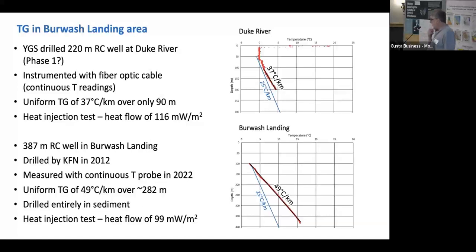So we're at 37 degrees C per kilometer, and this is measured mostly in rocks. We hit bedrock at about 49 meters, so most of that is bedrock reading. But it's a short segment, so we'd love to have a much deeper segment to really know whether that's what's going on there, or whether that's going to project further. So again, here we're more elevated. This is a little lower than what the back of the envelope calculation we could do for Burwash Landing.